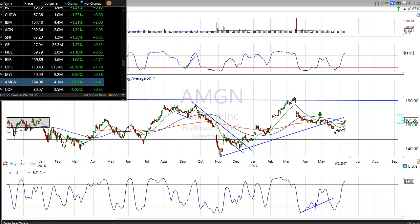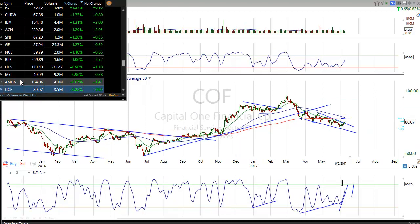This was a nice retracement. The stochastics turned back up. We just got on board, and it felt good. So we're out of that now. And again, like I said, the Capital One Financial, same thing.